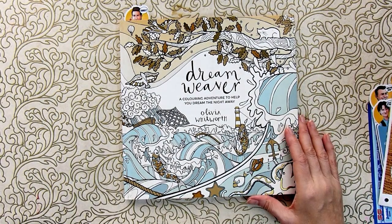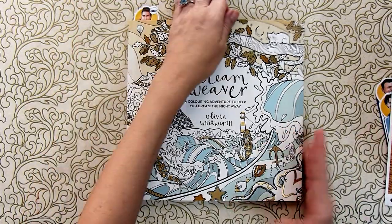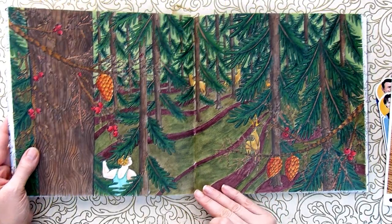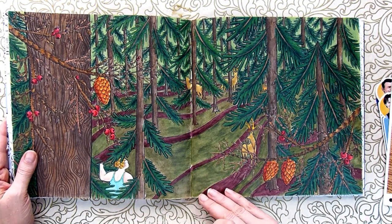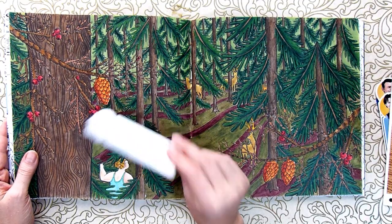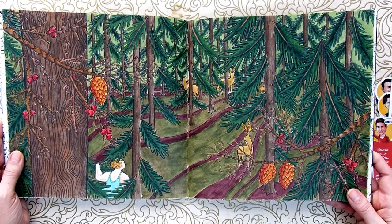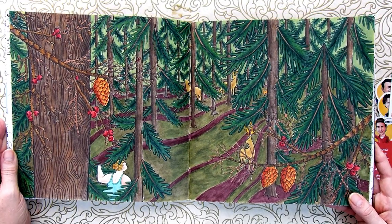Dream Weaver by Olivia Whitworth, another atmospheric illustration, but quite gloomy. This fir tree forest, and I wanted it to be a bit gloomy in dark colors. I used Dorant ink pens here, and the prompt was cones. I made them a little bit brighter so that they would be noticeable straight away. And the girl, the main character of the book as well.